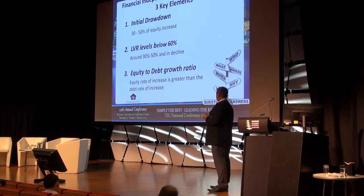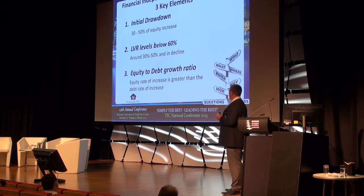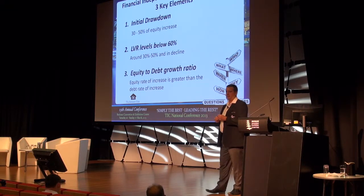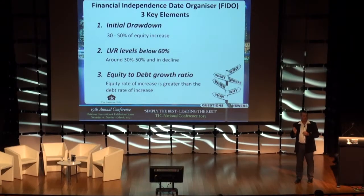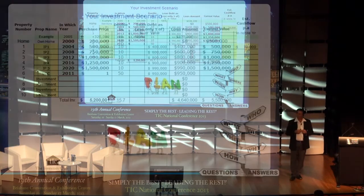And your equity to debt growth ratio. So your equity rate of increase, so what your portfolio is growing, is greater than the debt rate of increase, so what you're drawing out. So you don't want to be drawing out more than what your portfolio is growing. So they're the three rules. And we'll show you a FIDO how that all comes into play.